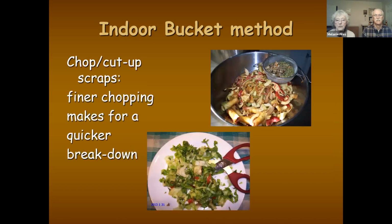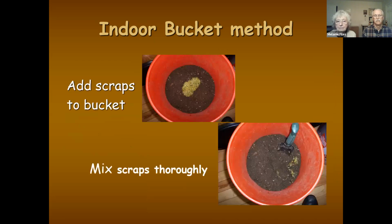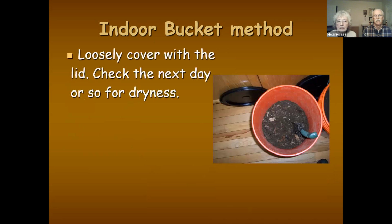After you fill the buckets one third and two thirds, you cut up any of the scraps, drain off a lot of the water because you don't need that much water for this one. You add the scraps to the bucket, mix it up. You can cover it loosely or keep the cover off if you want to.